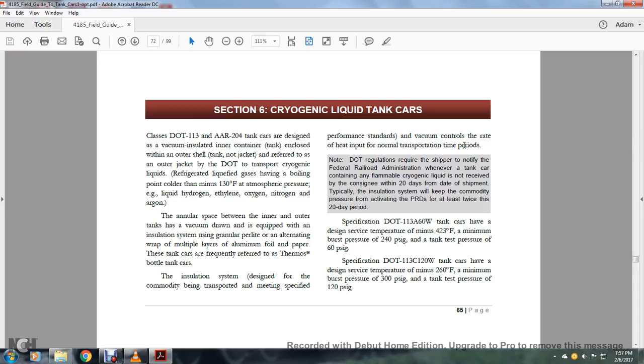Note that the Department of Transportation regulations require the shipper to notify the Federal Railroad Administration whenever the tank car contains any flammable cryogenic liquid that is not received by the consignee within 20 days of the date of shipment. Typically, the insulation system will keep the commodity pressure from activating the pressure release devices for at least twice this 20-day period.